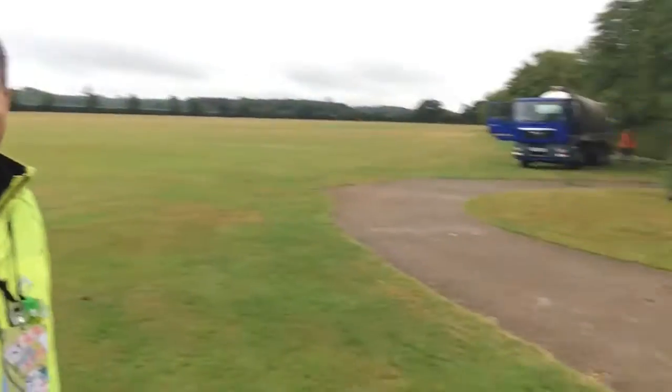So on my tour of the fields, I bumped into Si Hill, who's out here on the spare field, which isn't actually being used for this tournament. This is a big one as well, Si. Yeah, it is big. We're out here just emptying toilets, actually. Oh, nice. That's part of the fun of a tournament. Great big lorry, all sorts of things to worry about.